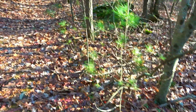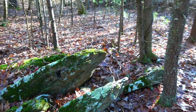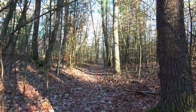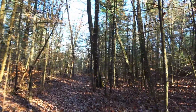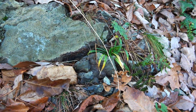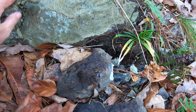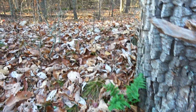Just trying to really look at some of the rocks along the trail here a bit more. But here's some more. Not really seeing much of anything. All right. Just trying to look at some of the rocks off trail a little bit here too. Not really seeing anything fossil-y. Well, we'll keep going. Get back on trail here.